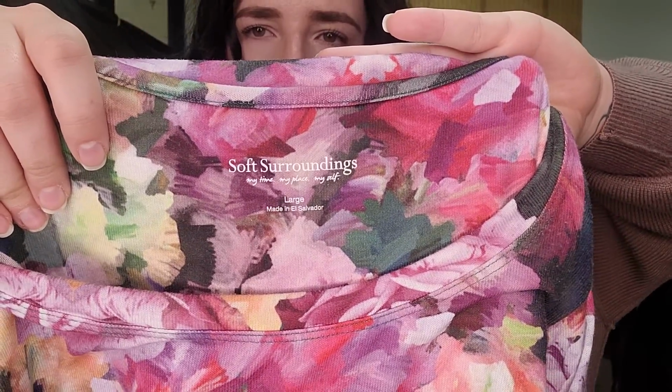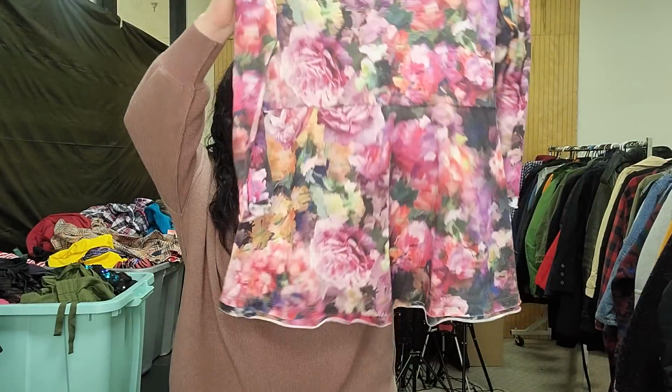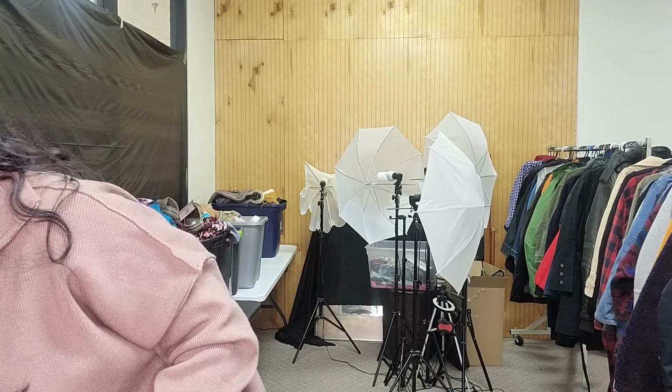This is Soft Surroundings, size large, floral tunic top. This one's very pretty. Floral, guys. Floral seems to be selling really well for spring, as it usually does. I'll probably list that for $25 to $30.